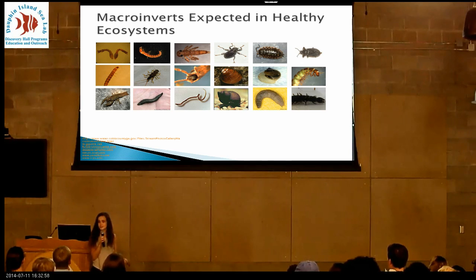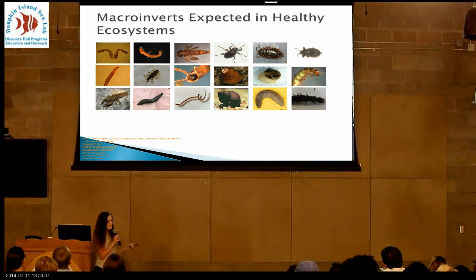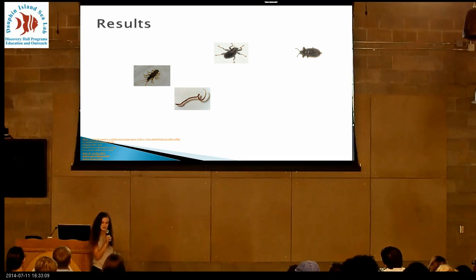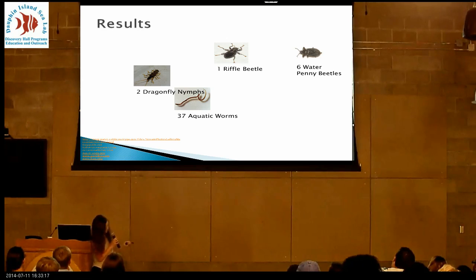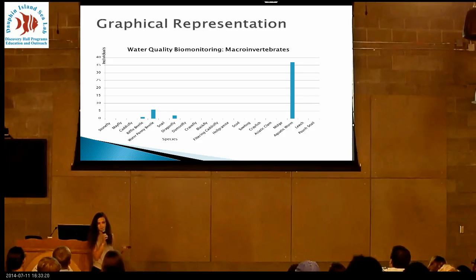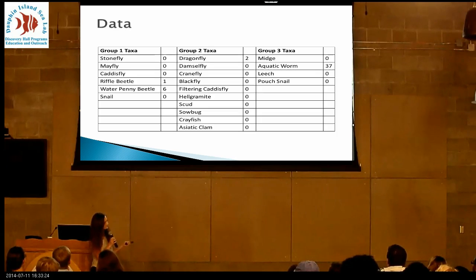Here are some examples of organisms you would expect to find in this kind of ecosystem. You can see there's some larvae on the left, there's some snails, bivalves, really good diversity. This is what I actually found. There were some dragonfly nymphs, aquatic worms, riffle beetles, and water penny beetles. For all of our visual learners, a lot more aquatic worms than anything else here.